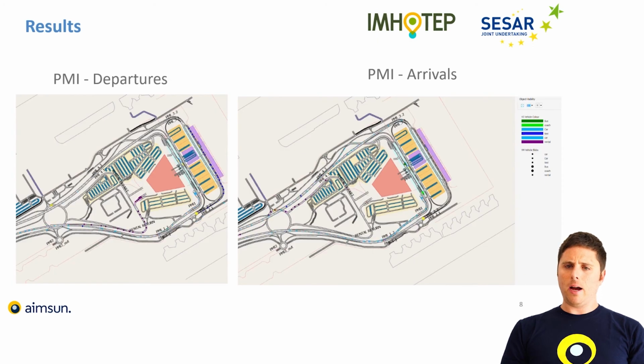Those KPIs are computed based on the simulations that provide the values for each single passenger or vehicle. Here we can see for the Palma de Mallorca case study the process of passengers arriving at the departure terminal on the left side and passengers leaving the arrivals terminal on the right side. This is a visual representation of what is computed in simulations and how individual agents are modeled through the network.